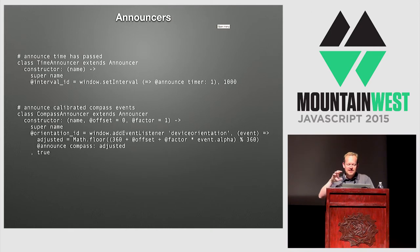So a couple of our announcers, now these are things that you'll recognize. One of our announcers is, we have to know that time has passed. So every second, I'm going to inject an event into my bot that says, a second has passed. And window.setInterval is one that we deal with all the time.